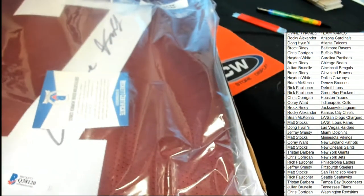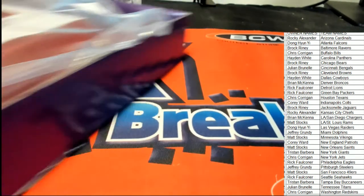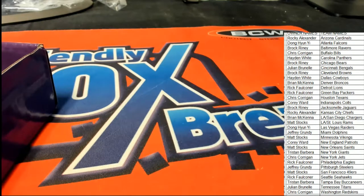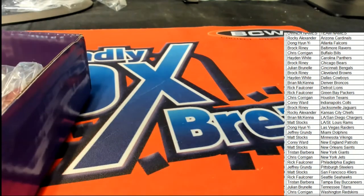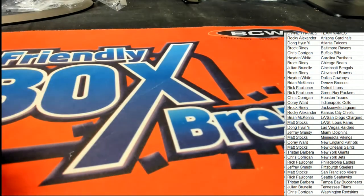Washington Redskins, Chris C. Dwayne Haskins. Congratulations, Chris, with your Haskins jersey.